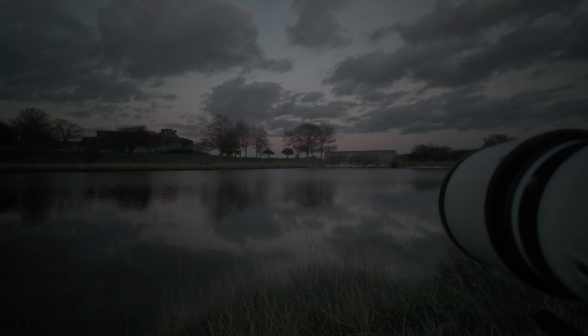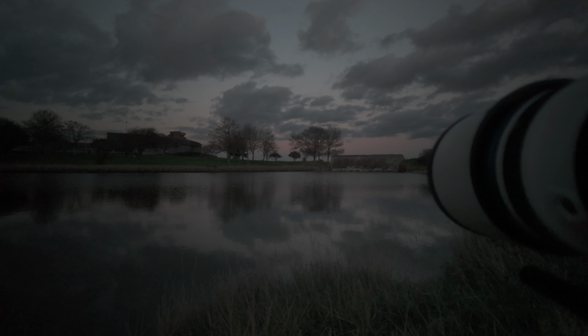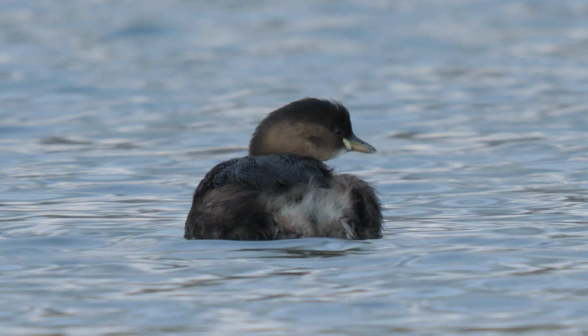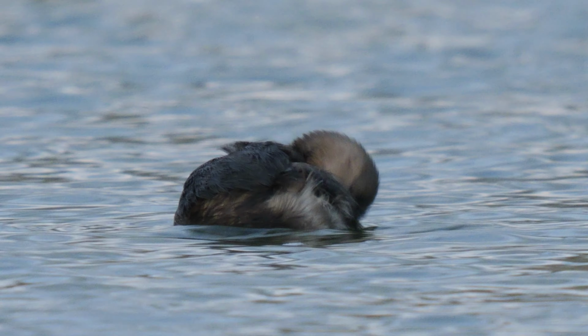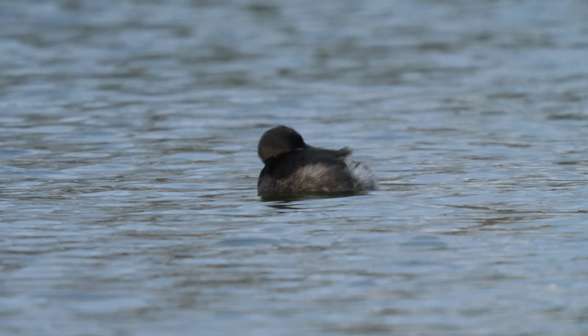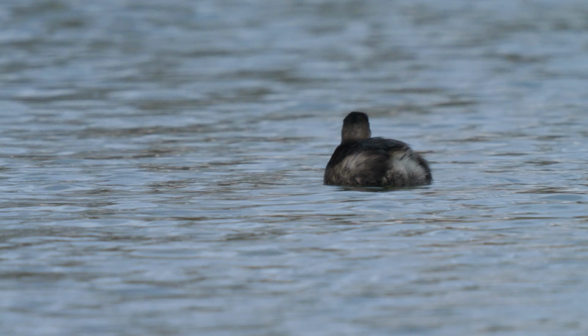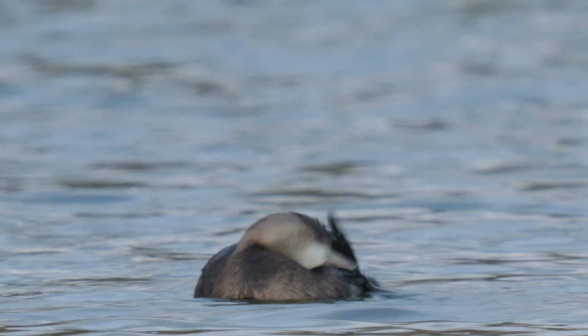There we go. As I'm on my way out, I've got to pass the old moat around Coalhouse Fort, and as usual there's some little grebes here, and I just got a little bit of footage of them having a bit of a wash and a preen. No chance filming in slow motion. I'm at ISO 3200, filming at 25 frames per second, just trying to get the right exposure because it's now so dark. The sun, I think it's just dropped below the horizon, and when you're shooting at f11, you've got to up your ISO a fair bit.